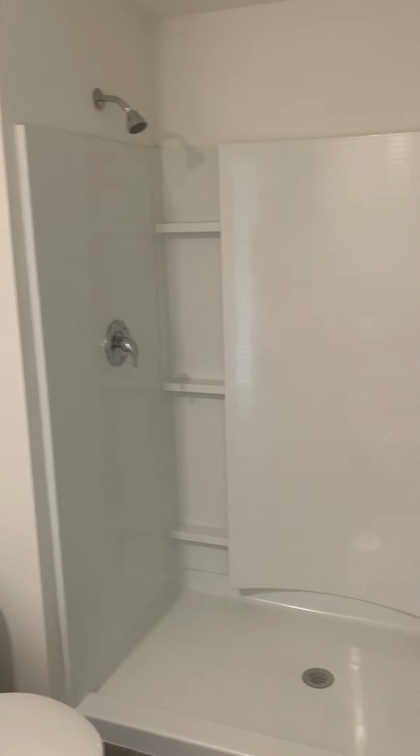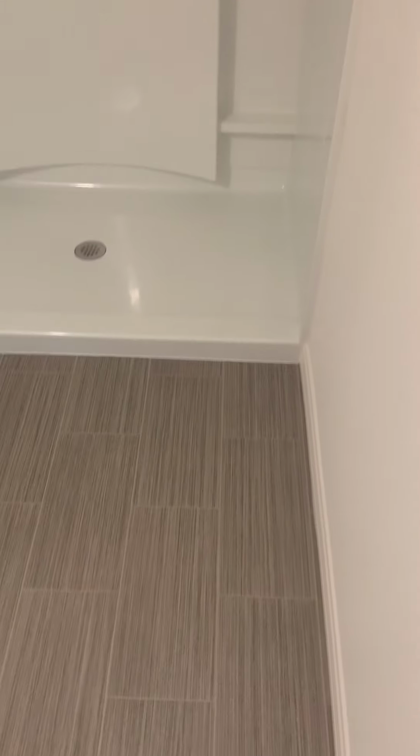And this is the walk-in shower. So the other was a tub, and then you do have the walk-in shower in the master. So kind of have the best of both worlds here. Okay, and this is the Sago model with Holiday Builders.